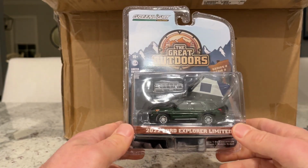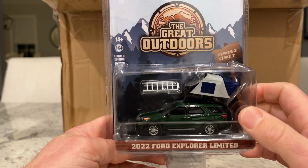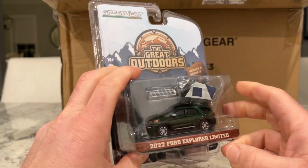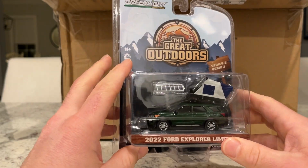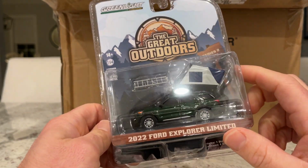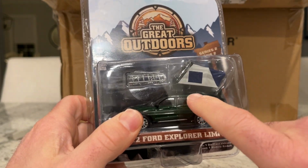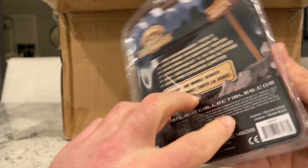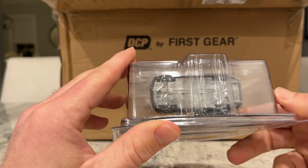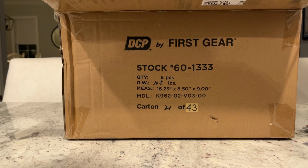Okay, we have the Great Outdoors 2022 Explorer Limited. Now, I bought this for one reason, because I know it's going to have holes in the roof because of the camping accessories, but it's just a nice looking truck. It's green. It's a limited, so it's got this fancy grill on the front there. But unfortunately, it does have holes on the roof. If you can kind of see them, they're right back here to fit that roof tent there. No picture of it popped up, but that's okay. It's a sharp looking truck here. What else we got?